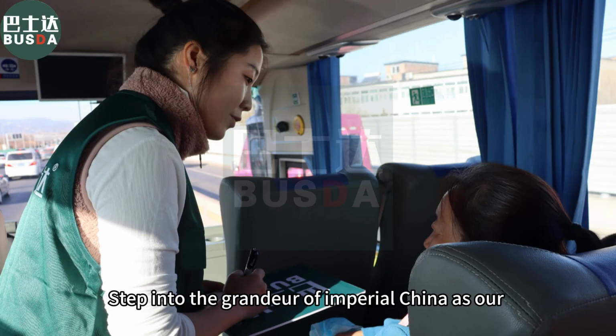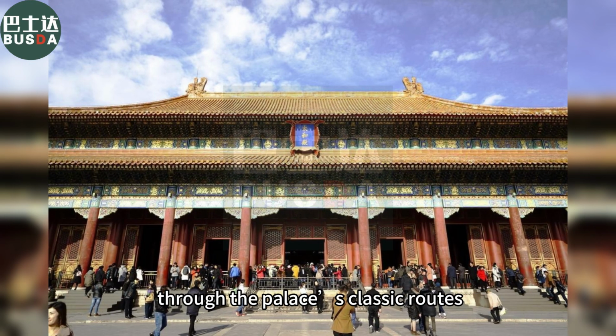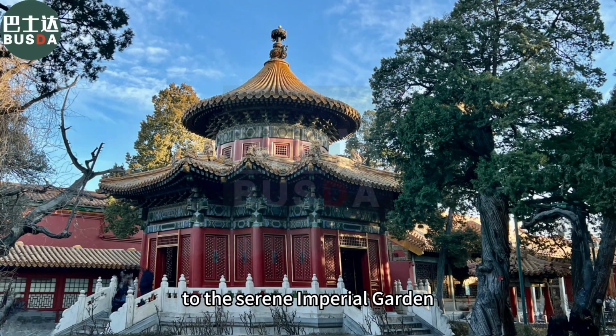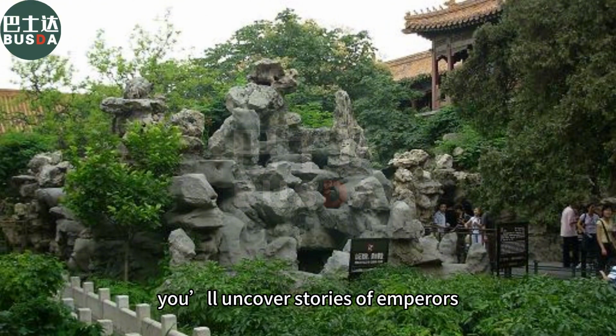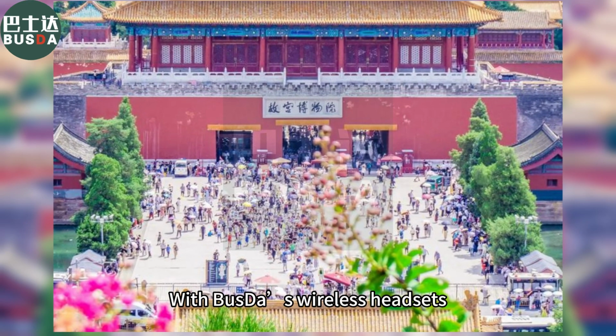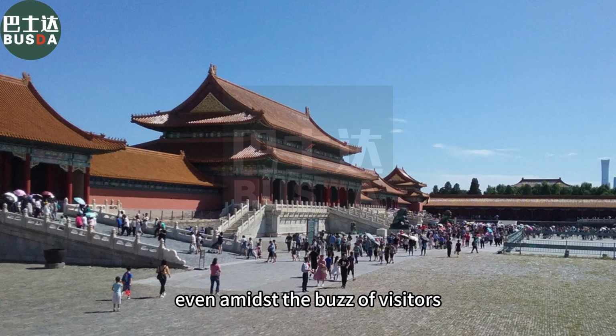Step into the grandeur of Imperial China as our professional guides lead you through the palace's classic routes. From the majestic Hall of Supreme Harmony to the serene Imperial Garden, you will uncover stories of emperors, royal traditions, and architectural wonders. With BusDa's wireless headsets, you will never miss a word, even amidst the buzz of visitors.